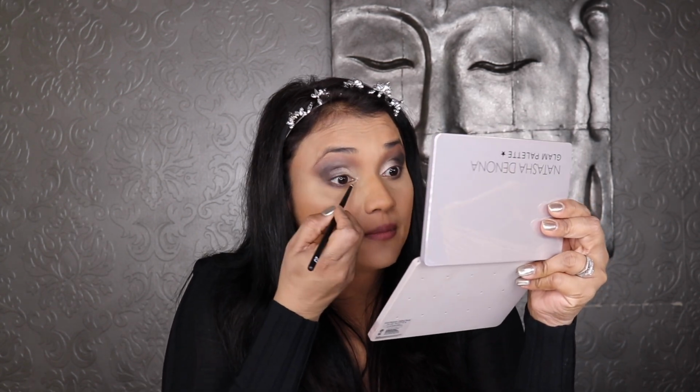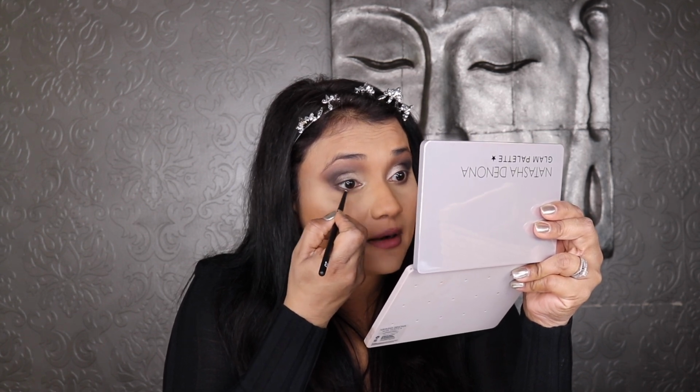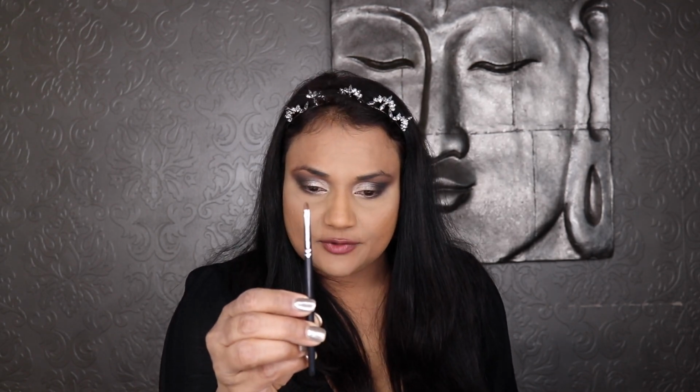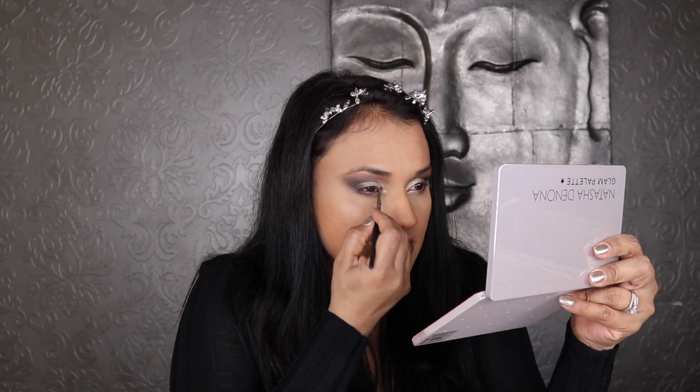Now I'm going to take the same brush and I'm going to use the lighter color that I put on the inner part, and I'm going to run that right along the beginning part of the lower lash line to meet the other shades. Okay, now I'm going to take a tiny brush like this for the inner corner, and I'm going to use a really bright silver right here, and I'm going to put that right in the tear duct there, so that opens up the inner corner.